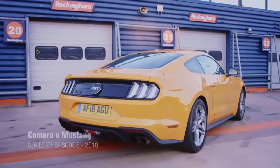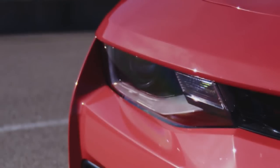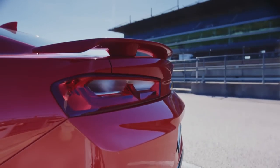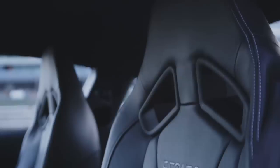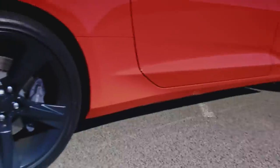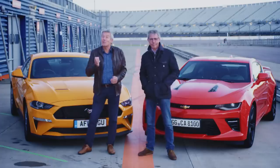And this is the equally awesome Chevrolet Camaro V8. It has a 6-litre engine which develops 453 horsepower and hits 62 in 4.4 seconds. Those statistics are bordering on supercar territory, rivaling cars like the Porsche 911 Carrera. And the good news is that both of these muscle cars are now officially imported into the UK, complete with full manufacturer warranties.